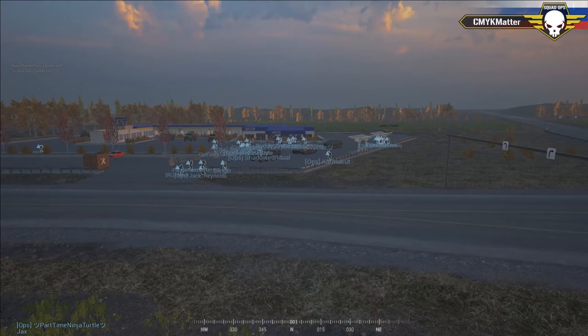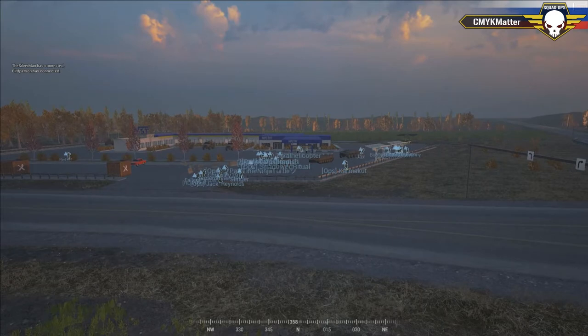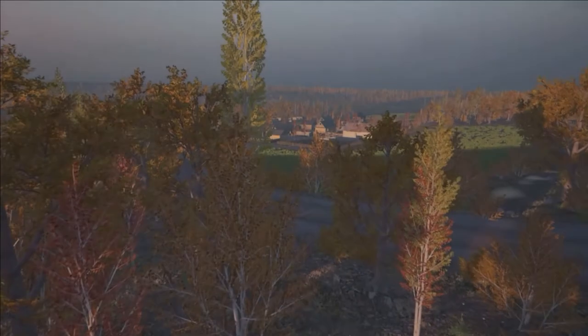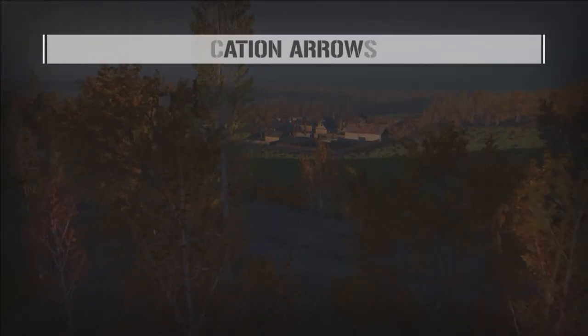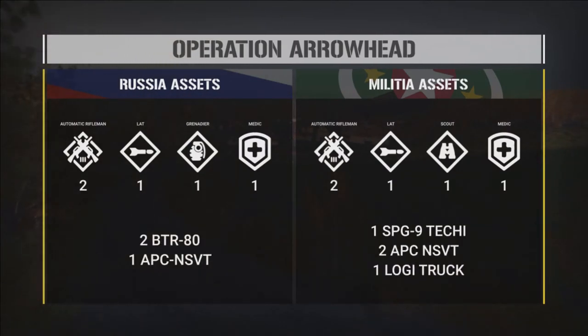Absolutely. But while we've got a little bit of time before we get in here, let's go ahead and go over a little bit of what this operation is about. So, let's see if we can get that going. All right. Operation Arrowhead. It is a fight between the Russians and the militia. The militia, you can see, get two ARs, one lat, one scout, and one medic. The Russians get two ARs, one lat, one GL, one medic. And you can see the breakdown of the vehicles there. It's going to be a pretty interesting map to see how these vehicles play out.